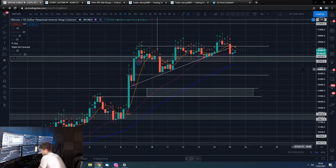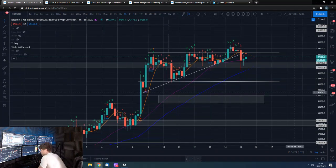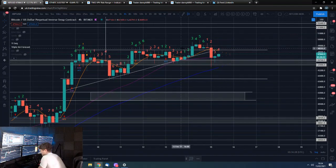So yeah, it will be an interesting trading week. With the US off today, it maybe won't be the most efficacious day, and maybe we just continue sideways roughly where we are.